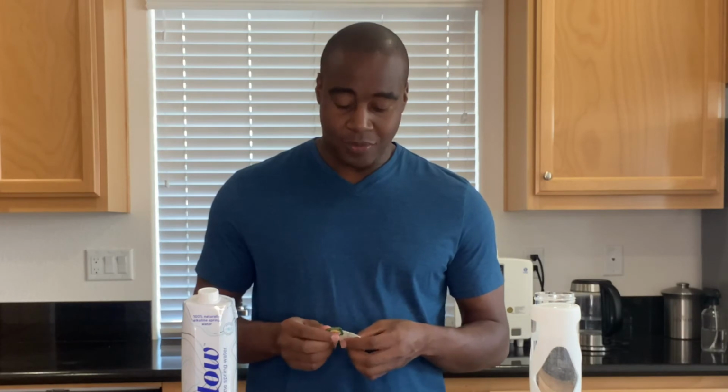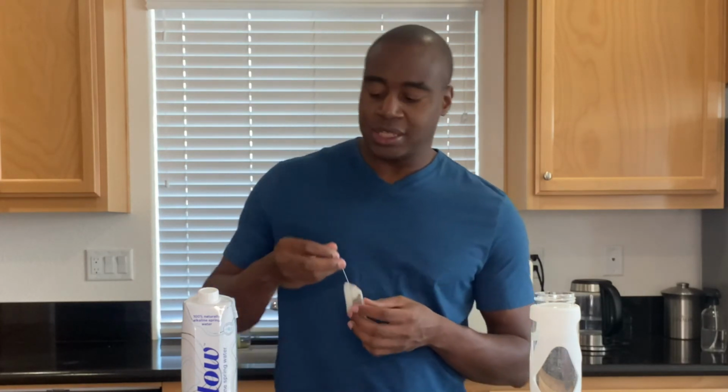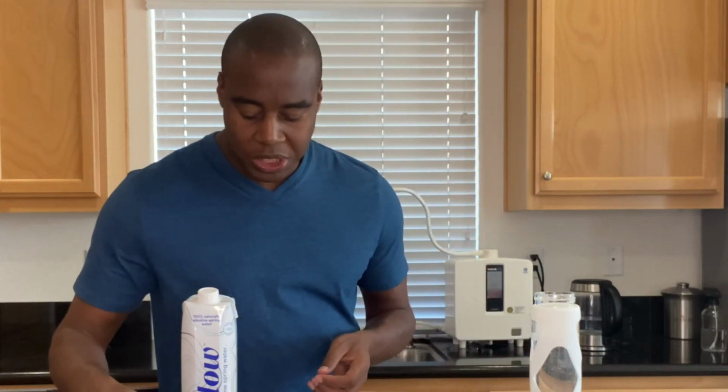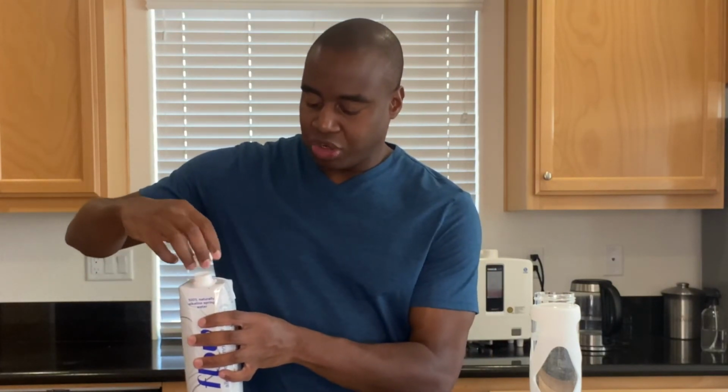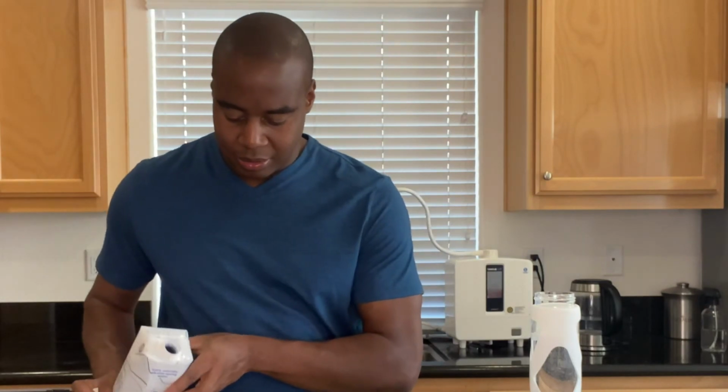Now, the reason why we're doing this is to represent ourselves dehydrated and to see if we can get the water in a position where it's small enough to actually pass through the tea bag and pull out the nutrients from the tea leaves to actually make tea. All right, so let's go ahead and try this with Flow water and see what we get.